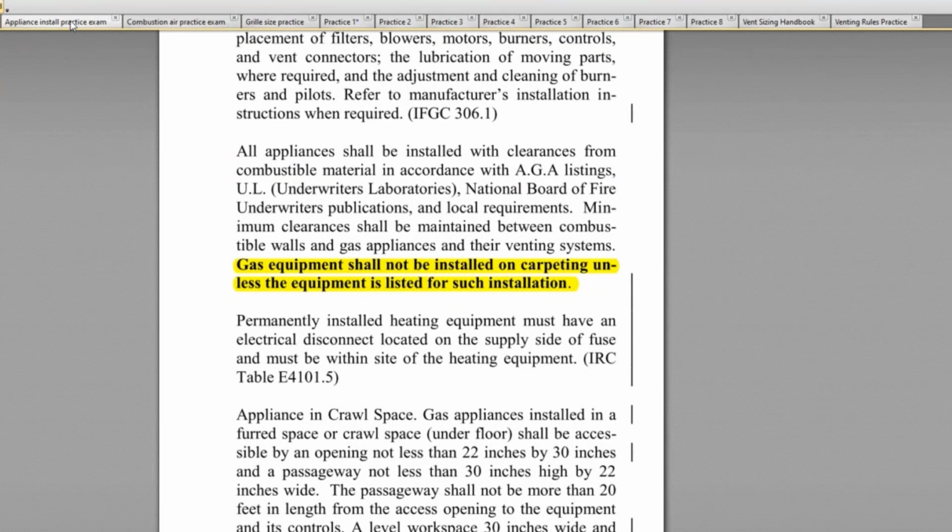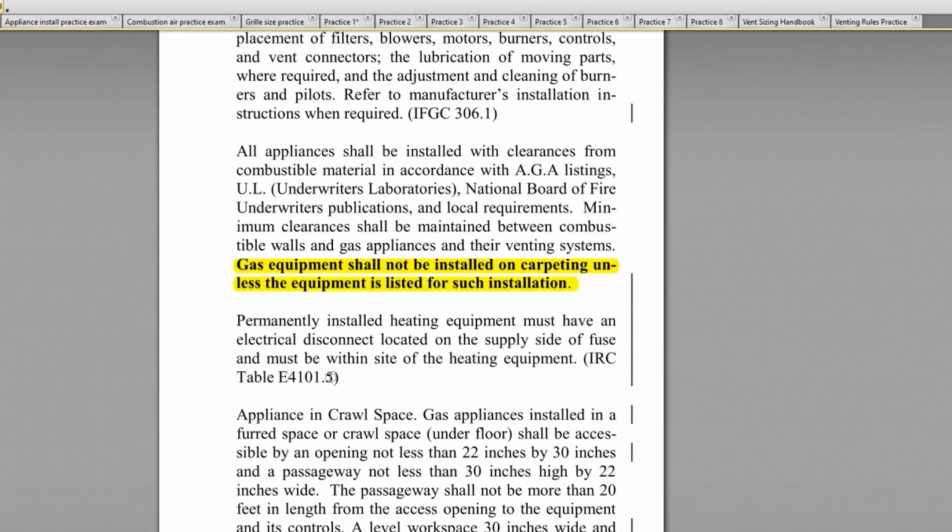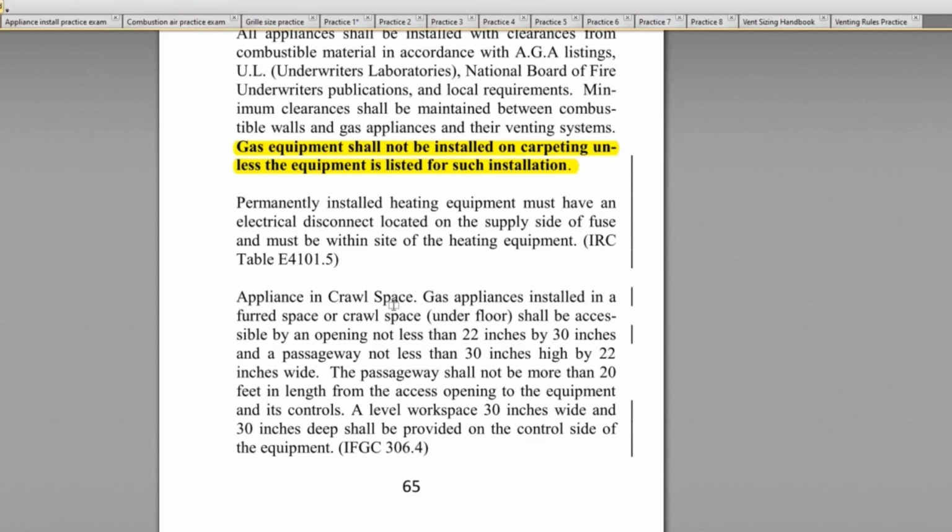Okay, very good. Kurt, we'll just have you do the next few. Where'd you find the answer to number 2? I got page 65. Level workspace 30 inches deep and 30 inches wide. So they're asking you about the workspace. And right down here, they give you all these different dimensions, but that one right there was a level workspace 30 inches wide and 30 inches deep, shall be provided on the control side of the equipment. And you can also find that in the International Fuel Gas Code, section 306.4, okay?